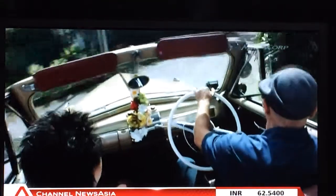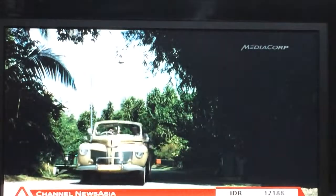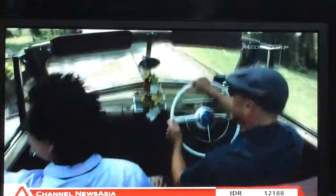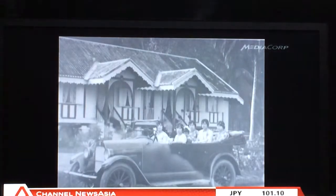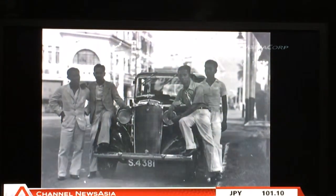But you can imagine somebody buying this car in 1941. I think it still would have been pretty special. I don't think there were too many convertibles around back then, and it was probably pretty posh. A lot of British cars in Singapore, but there weren't too many US cars, and just the sheer physical size of them, I think that people really enjoyed that.